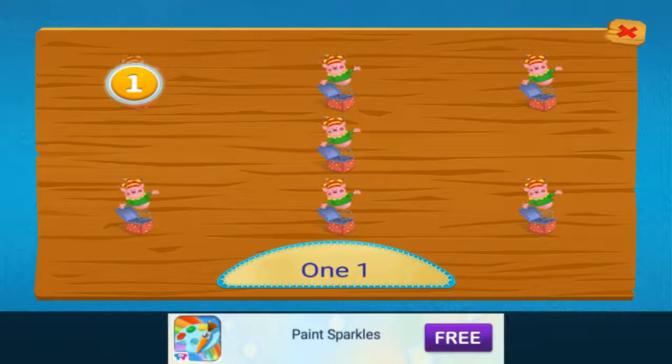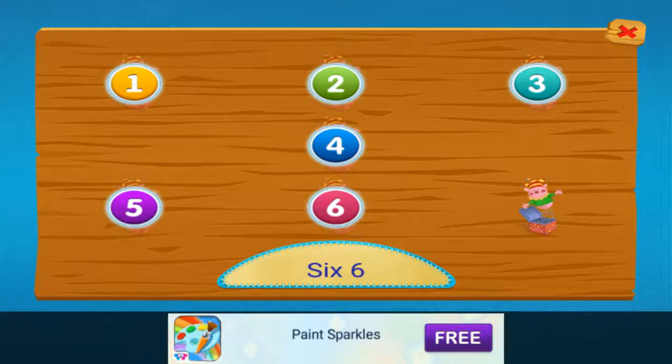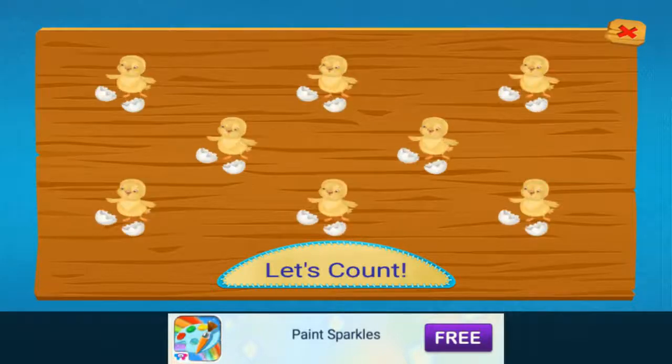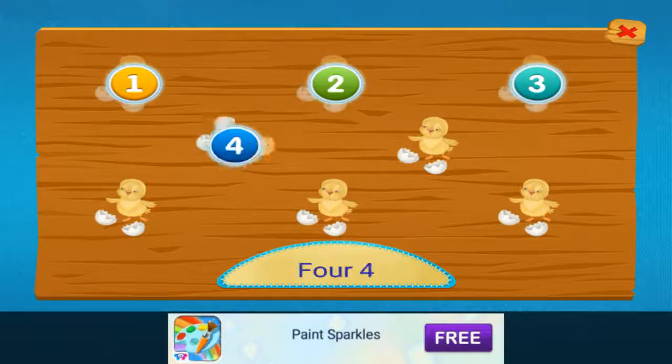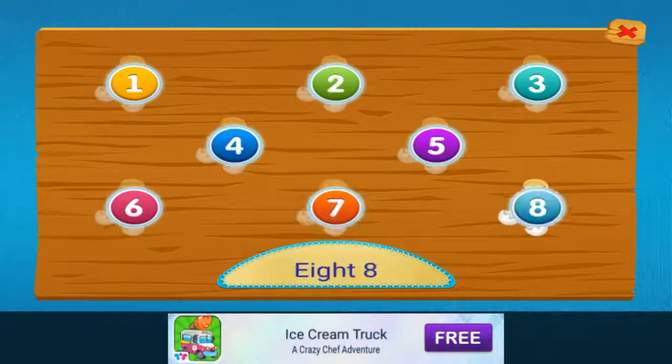Count the toys. One, two, three, four, five, six, seven. You got it! Count the birds. One, two, three, four, five, six, seven, eight. Excellent!